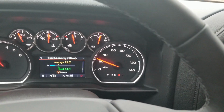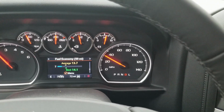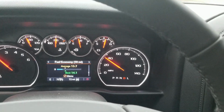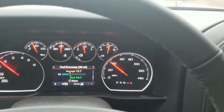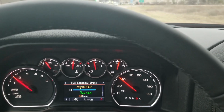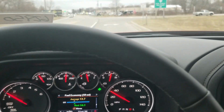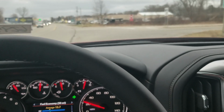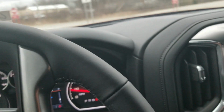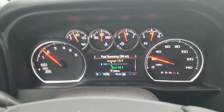I'm gonna get back on and do the same exact thing going the other way, so we can get both ways. I know this is only short, gonna be about 10 miles, but the dealership is loaning this to me, so I'm not gonna go out and put 100 miles on this truck. Just wanted to give initial impressions and see how it feels, because I've never driven the 3-liter diesel.